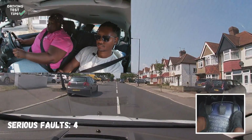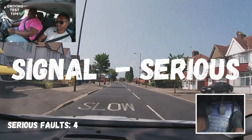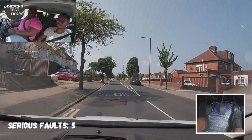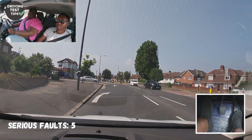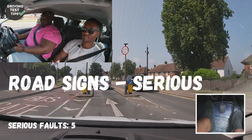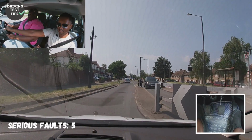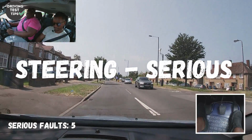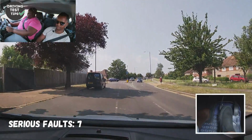So you got to a stage where I had to intervene because she was leaving it on for too long, and I turned it off there. So it's got a serious fault for signals. Coming up to these floor markings on the floor there, look what they're telling her to do. No, you need to go on that side there. But she's tried to go through the bus lane there. And going through here quite fast. And the steering was a bit offside, so I helped her out so she doesn't hit the sides. So she's got a serious for the road signs there and also for steering, going through the width restriction there.